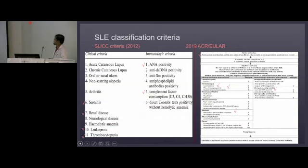If we go through the different classification criteria, according to the SLICC 2012 criteria, at least 4 criteria should be positive out of the 17, with at least one each from the clinical and immunologic groups. The index child had 6 points positive, so most likely lupus. Again, if we go through the 2019 ACR EULAR criteria, the child met the entry criteria, ANA was positive, and she scored 15, which is more than 10, and that is suggestive of lupus.